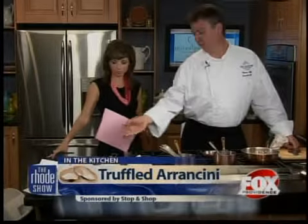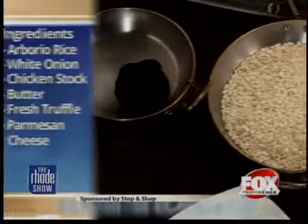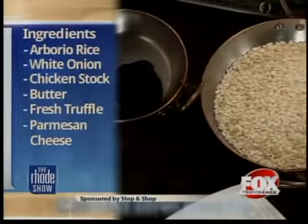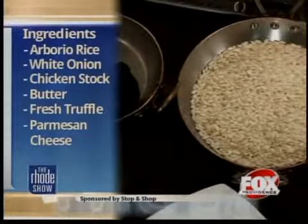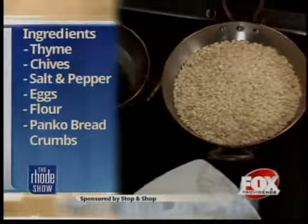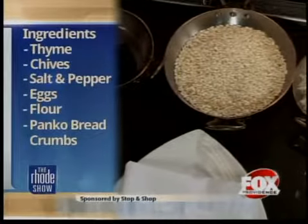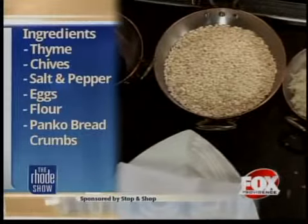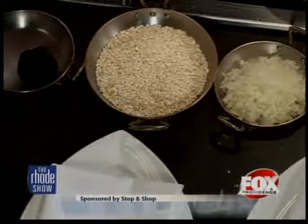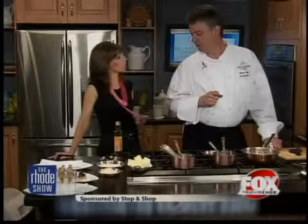We have a run-of-the-mill Arborio rice, risotto rice, some chopped onion, some butter, chicken stock, truffle oil, and Parmesan cheese. And this would be an hors d'oeuvre of sorts for a wedding? Yes, we do a lot of cocktail hours prior to our weddings, so I brought a sampling of the different ones that we do. That is great. This is something that's relatively quick to put together. Yes.